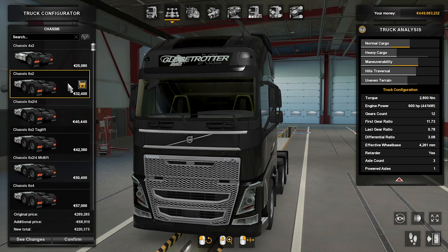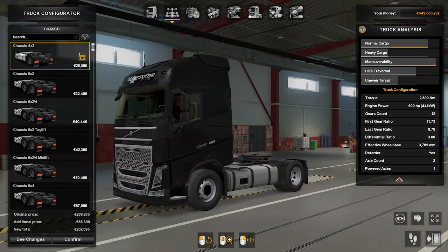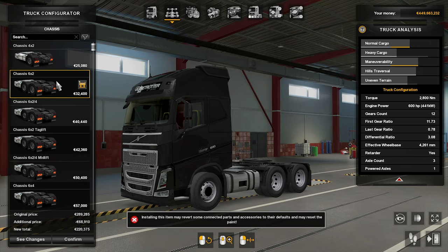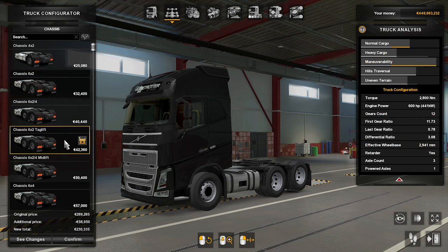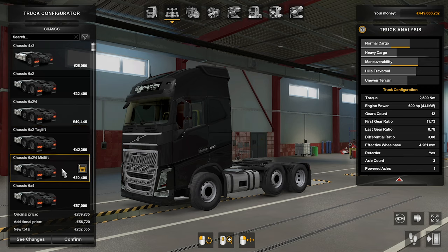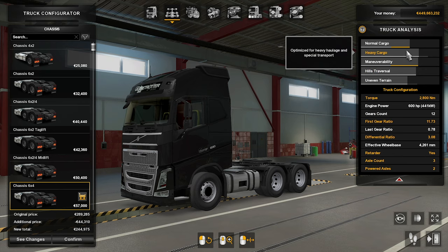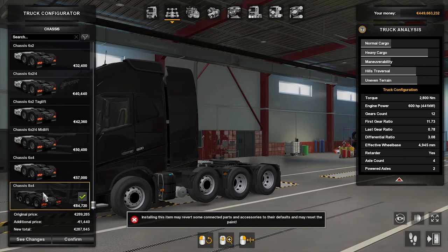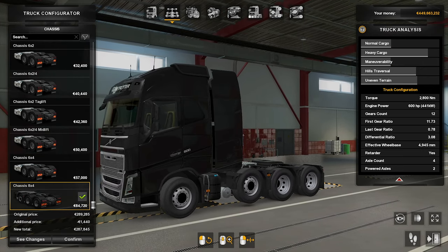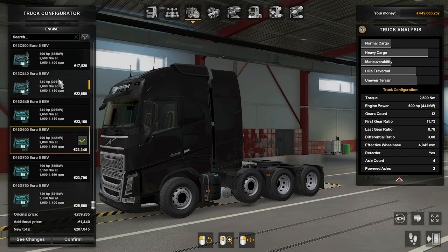let's see which one we want. The 6x4x2 is there, which we don't want. The 6x2 is okay. It has good maneuverability, which is good. We don't want the tag lift. We don't want the mid lift. Tag lift is good. Almost full maneuverability. The normal 6x4, which is good. Because if you see, the heavy cargo is also good in this. Or the 8x4. I don't want the 8x4, so let's go with the 6x4. Or the 8x4. I'm confused now. Okay, let's go with the 8x4. Why not? Let's go to the engine.